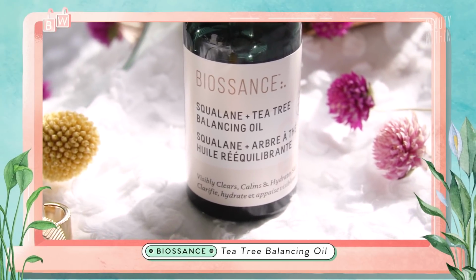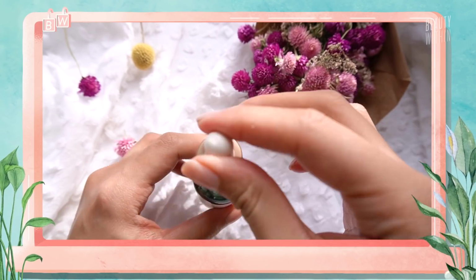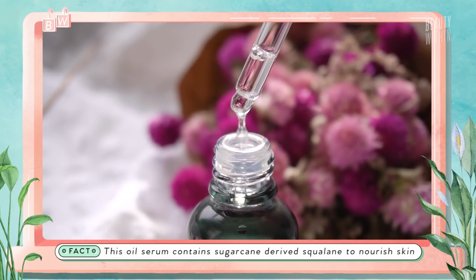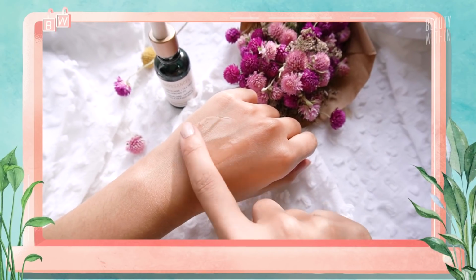My recent favorite has been the Biossance Tea Tree Balancing Oil. As we know, Biossance is really known for their squalane, which is a natural substance that our sebum contains, but they also found a way to formulate and generate it in safe ways without harming sharks, from sugarcane. And this is an oil serum, and because it's so lightweight and fast absorbing for oily and acne-prone skin, it really does help with that anti-inflammatory aspect to slowly and subtly calm it down.